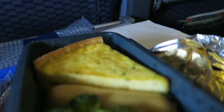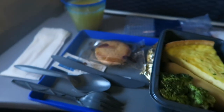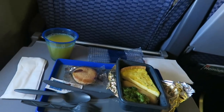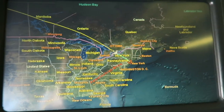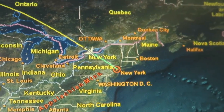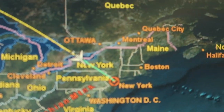For the second meal, there were two options. First, Asian noodles, and the option that I chose, which was a quiche. Basically, we had cheese and also a sausage. It wasn't very good, to be honest, and I didn't eat most of it, but I wasn't that hungry at that time, so it was okay.